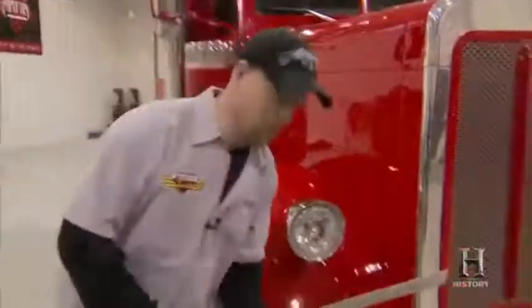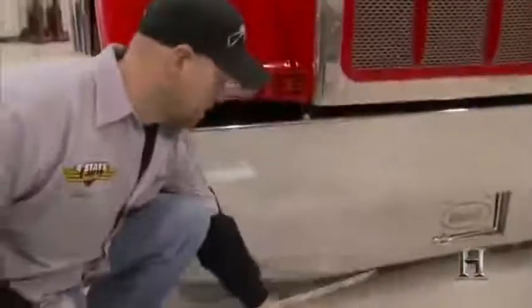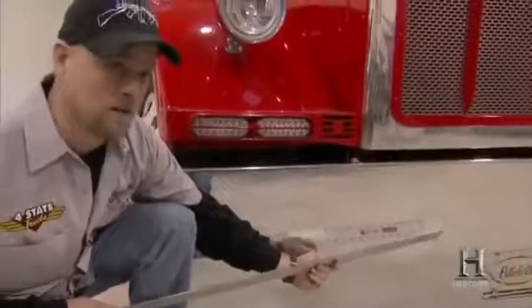Now take a look at the chrome-plated finish down here on this bumper. I mean, look at that. You can read every number right down to the hash marks, you know? That's a true mirror image. That's a good thing about chrome plating.